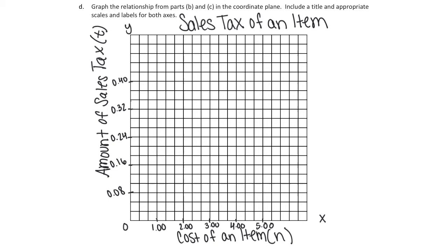So now we need to look at our table and plot. So first we have 0, 0, and that is our origin. So we are going to plot our origin. Now we have 1 and 0.08. So I'm going to plot where those two meet. Then I have 2 and 0.16. So I'm going to plot there as well. Now I have 3 and that's 0.24. So I'm going to plot that. 4. Now I'm going to plot 0.32. And then finally 5 is where I'm going to plot 0.40. Okay, so there is my scale, and now I want to connect my plots here.